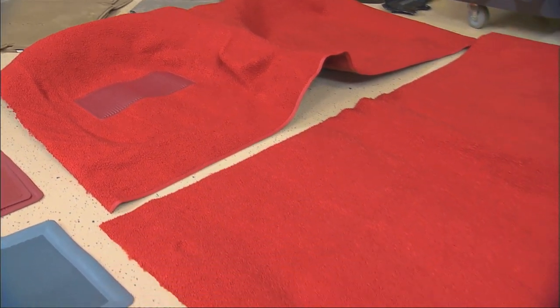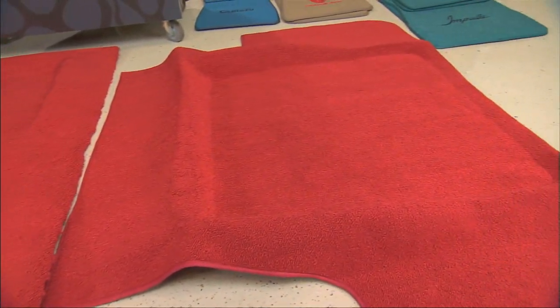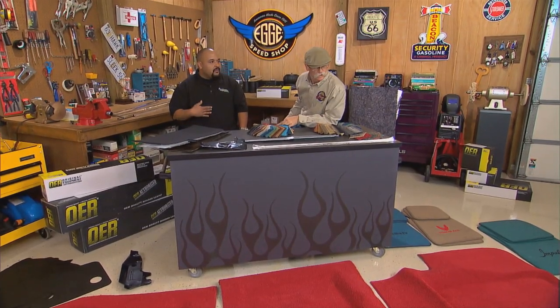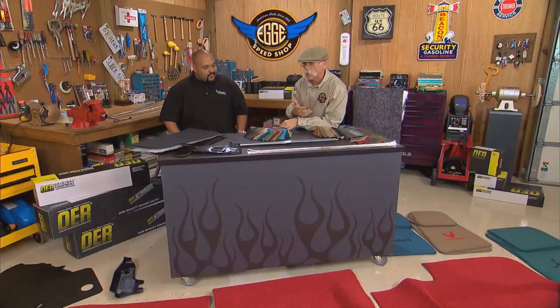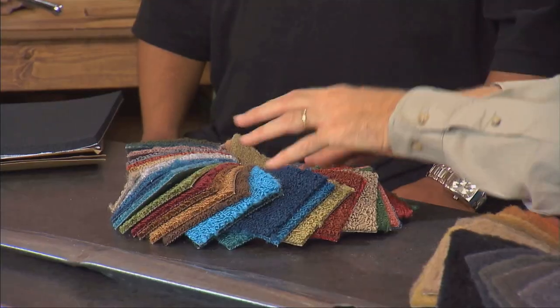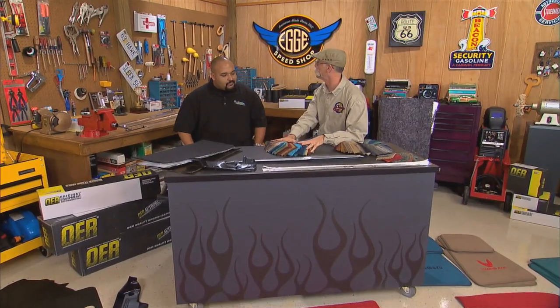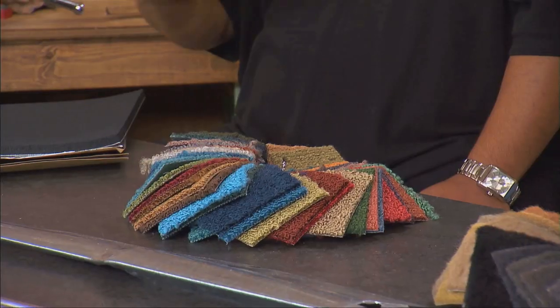Nice. Now, front, back, trunk? And that's an optional trunk to accompany your interior carpet. It wasn't necessarily an original piece, but it's an optional upgrade. Yeah, if you want to make it continuous all the way through, right? That's correct. Now, that is the 80/20 loop, the stock style. Looks like you have all the OE colors, and then looks like a few more, perhaps. Yeah, quite a few more possible to get, but we typically stock the OE colors.